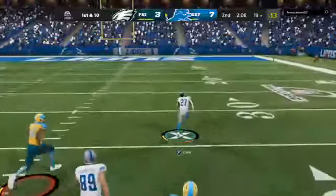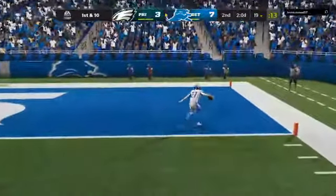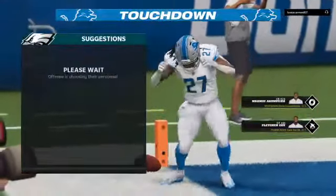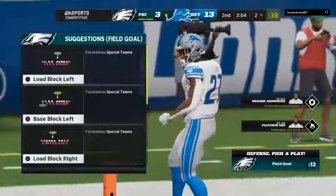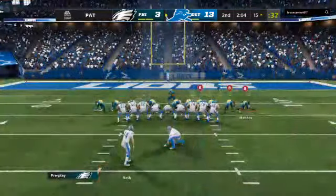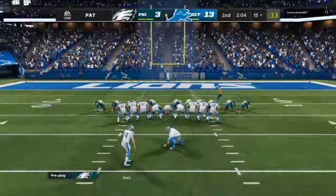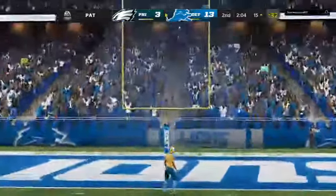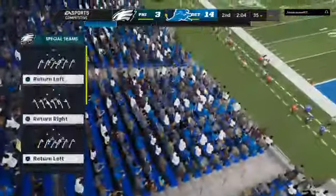And nothing but green grass here, middle of the field. Pass them in. Touchdown, Detroit. Dalvin Cook, 81 yards. And the Lions strike quickly here for 6 points. Now the try here for the extra point. And this one's right through to make it a 14-3 ball game.